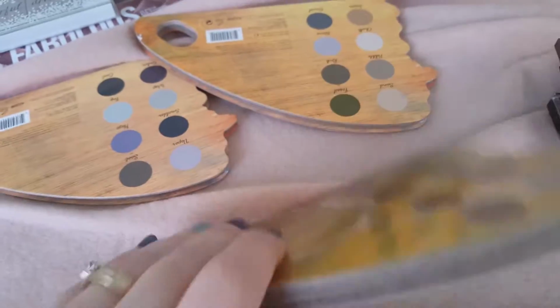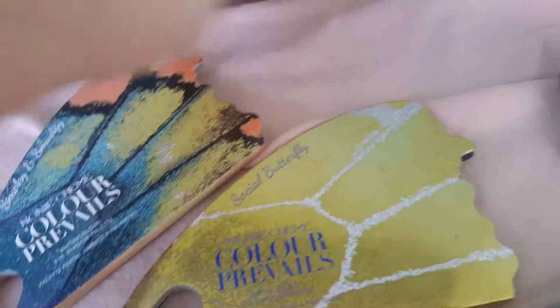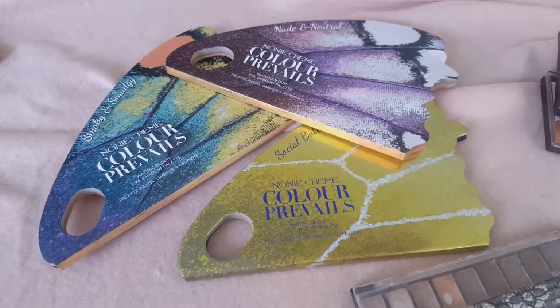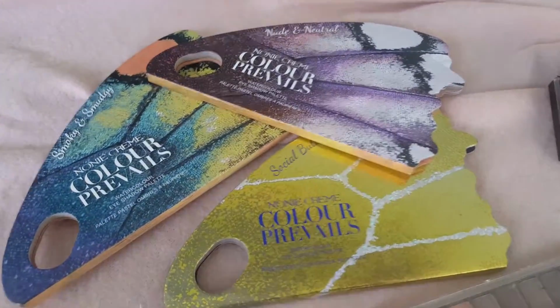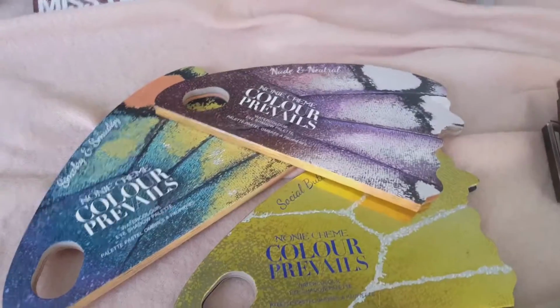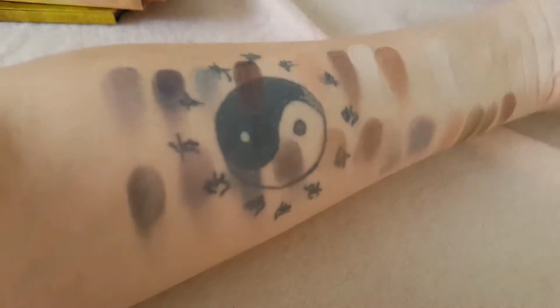These are the Colour Prevails watercolor eyeshadow palettes. Now I did a video on these fairly recently, and the thing is I didn't put them all on my arm at the same time. So since I already got started on this, I already have these swatches on my arm. I do apologize for the squeaky chair.